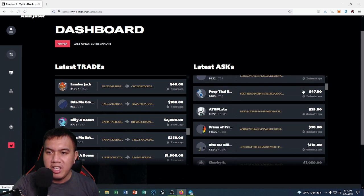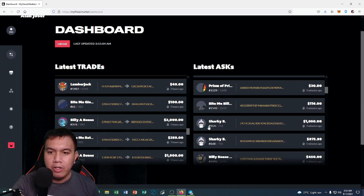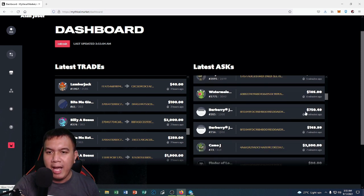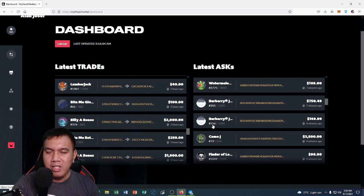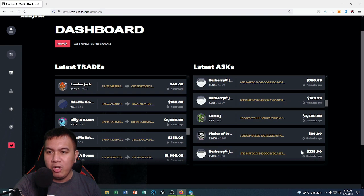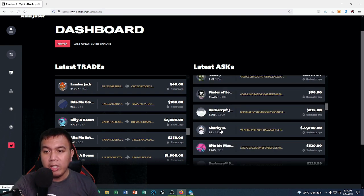Let's browse for the latest ask. This Sharky B number 354 is currently selling at $1,050, and the other one, number 668, at 975.99. And what about the other ones for this jetpack? Whoa, this jetpack is selling at 750.49 for 205. But this one, 216, is only selling at 149. Look at the difference. And another one, 208, is selling at 275. Wow, look at this.